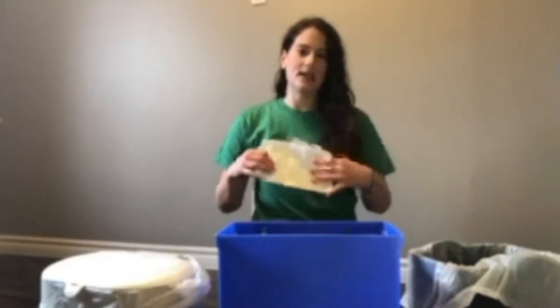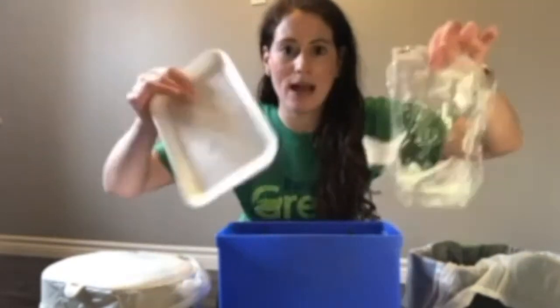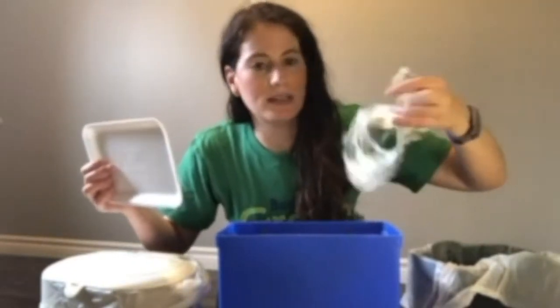Our second item, I'm a big fan of buying reduced produce, and unfortunately they come wrapped in styrofoam and saran wrap. Both of these, including the lovely sticker, is all going to go in the garbage.